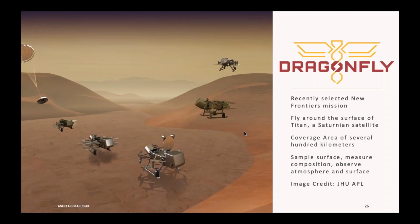What was also funded is the Dragonfly mission. So this is being built by the Johns Hopkins Applied Physics Lab in Laurel, Maryland. I nerd out about this because I just think this mission is amazingly cool. It's not just going to land on Titan, which is the largest moon of Saturn, but it's going to fly around Titan. So it's essentially a quadcopter.